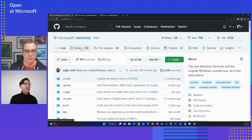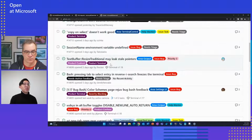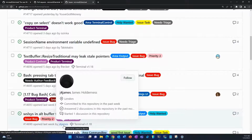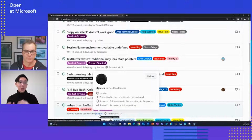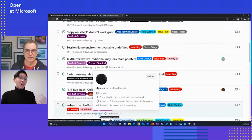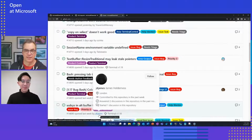If we look at the issues here, you can see that a lot of these issues are submitted by community members, not necessarily only bugs but also feature requests. A lot of these users are not Microsoft employees. They're community members, and they help us push out terminal features and terminal releases. I want to give a shout out to one community member. His name is J4 James, and he's done so much for the Windows Terminal community. The cool thing is some of his contributions actually go back to Windows, the OS itself. So by contributing to Windows Terminal, not only is he helping us make a better product, but also making Microsoft Windows a better product too.